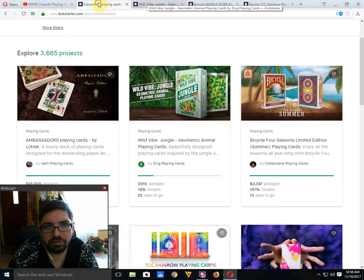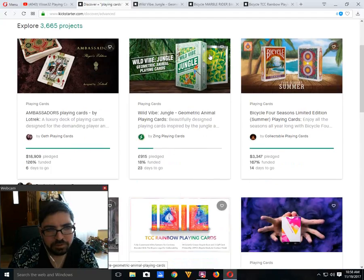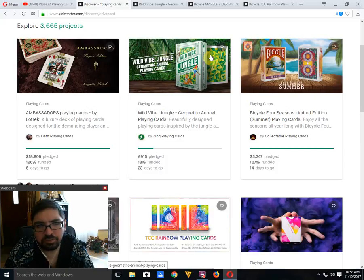First of all, we got the Ambassadors by Oath Playing Cards by Lotric. It is well funded, with 6 days to go, definitely worth checking out. There are 2 different colors available, was it red and green, I believe. These are the Player's Edition, if you missed out.